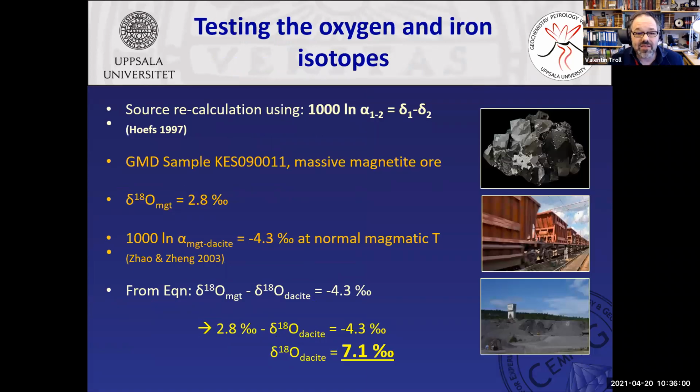Now, we can test all this, and I don't want to go into the details here, but if we want to check the robustness of these data, we can model this and calculate it as being in equilibrium with magma, or we can test whether it's in equilibrium with hydrothermal fluids at various temperatures. This is just a very quick calculation example for a particular sample from Greniusberg. And this example yields a magmatic value for the host magma at magmatic temperatures.